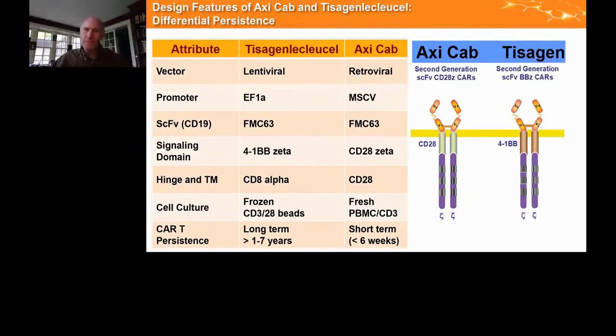There are basic differences between these two commercially marketed CAR T cells, both in their vector design, lentiviral versus retroviral vectors, and the promoters, and they both have the same binder to the CD19 molecule that's found on normal B cells and leukemia cells or lymphoma cells. They have different co-stimulatory domains, as I pointed out a moment ago, different hinge and transmembrane domains, and very different persistence in patients. We believe most of that difference in persistence is due to the differences in the co-stimulatory domains, CD28 compared to 4-1BB.